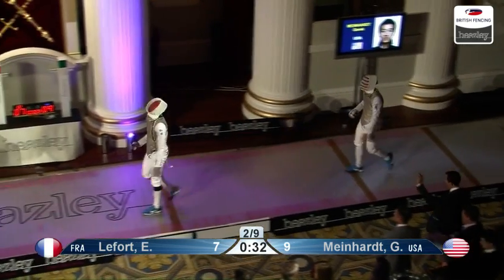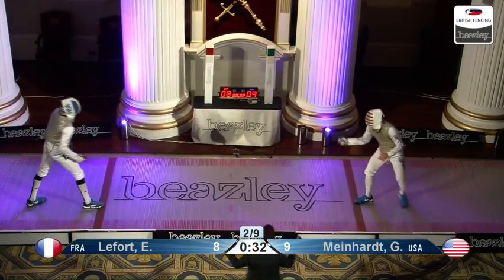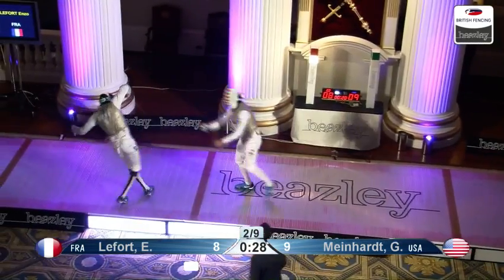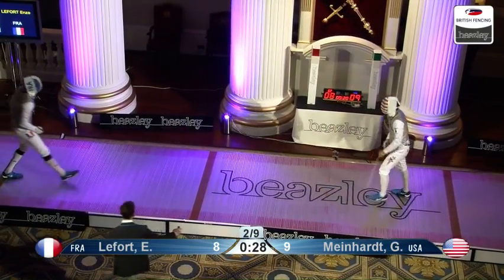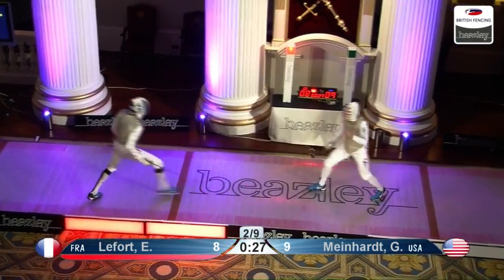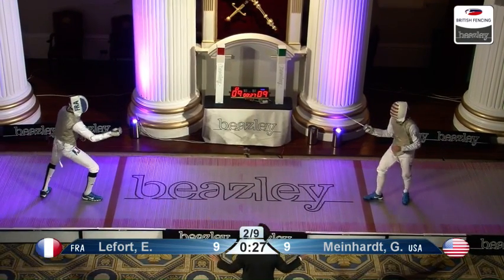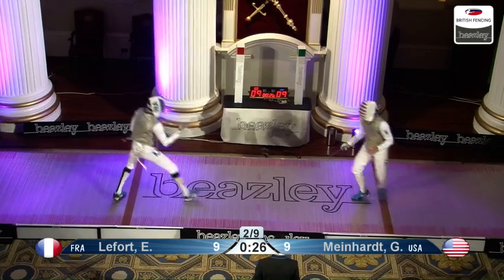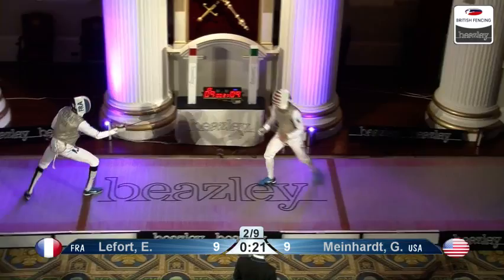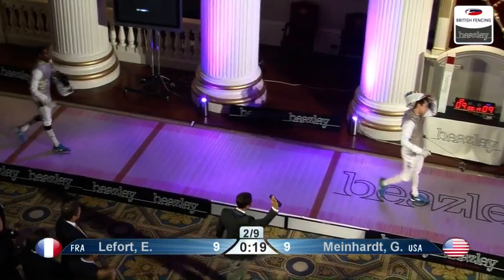But Enzo Lefort is not having any of it. A frantic movement there from the French fencer. Attack fails from Meinhardt on the right. Off-target light is all Lefort can get, but what a beautiful attack. An explosive lunge, a slow step and then an explosive lunge. And looking down, I can see a French coach, Frank Baudin, is very happy with that last hit from his charge. But the final action is all the way through from Gerrit Meinhardt.